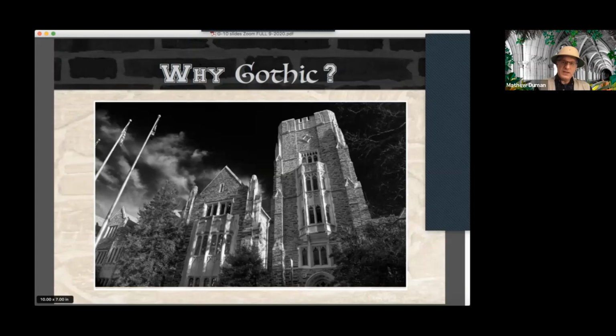Well, by the mid 19th century, the Industrial Revolution was in full swing. Though there were many positive advancements due to industrialization, many came to see mass production as a threat to individuality and individual craftsmanship. Gothic was seen to celebrate the individual, an individual expression. Think of the distinction between something that's handmade versus something that's mass produced.